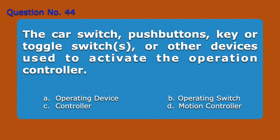Question number 44. The car switch, push buttons, key or toggle switch, or other devices used to activate the operation controller. A. Operating device, B. Operating switch. C. Controller, D. Motion controller. Answer, A. Operating device.